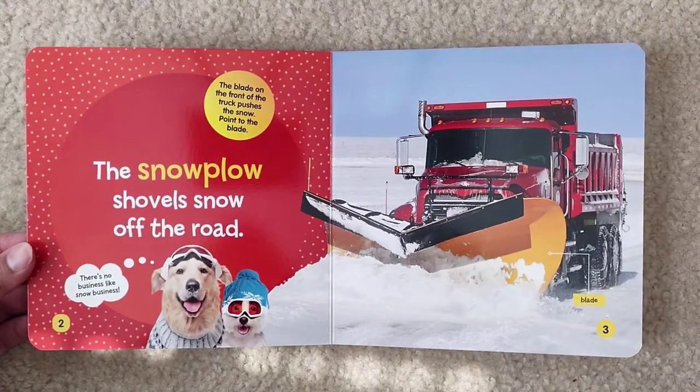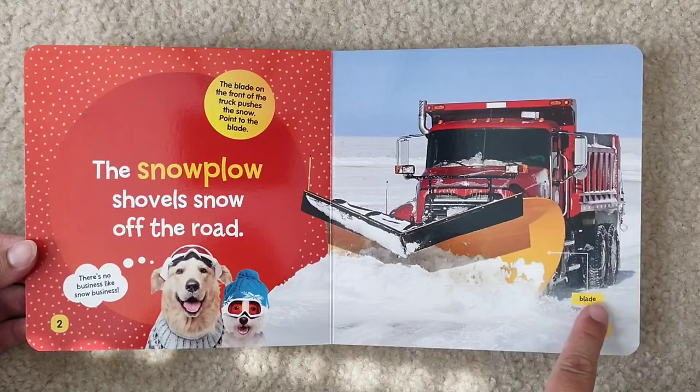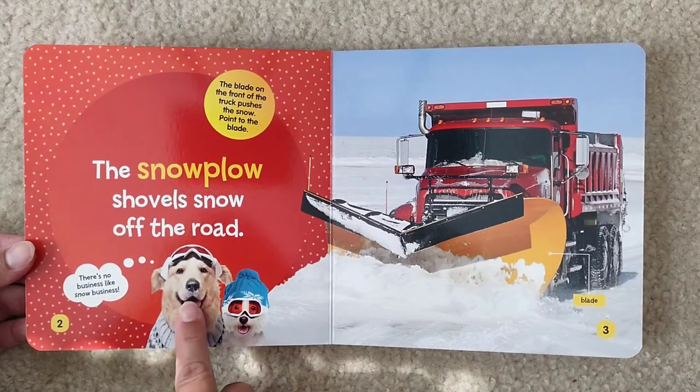The snowplow shovels snow off the road. The blade on the front of the truck pushes the snow. Point to the blade. Blade. There's no business like snow business.